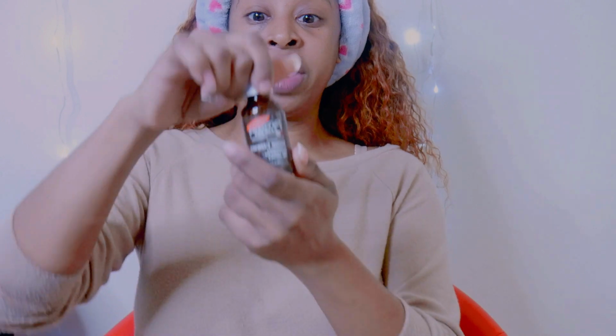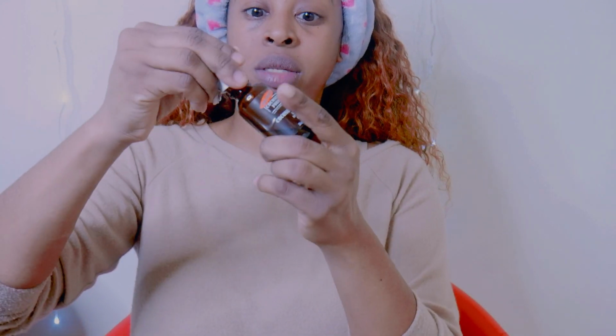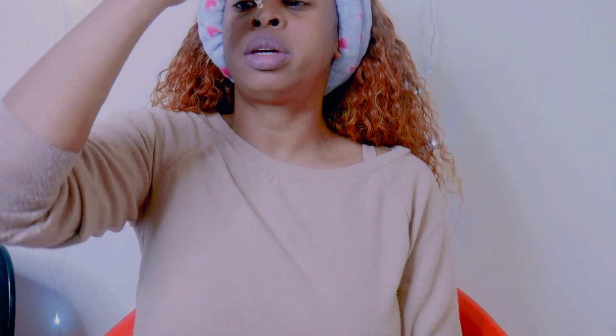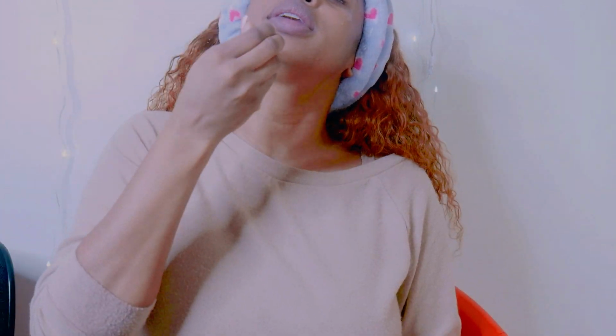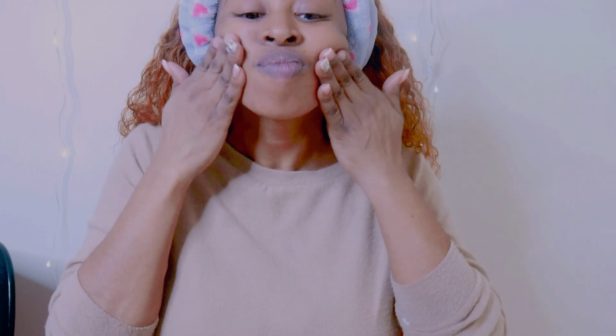So then I go with the Palmer's coconut oil. And this is my stuff. So I like to start here on the forehead, a little around my eye area, a little bit on my nose, here. I see a little drip. Bottom to the top.